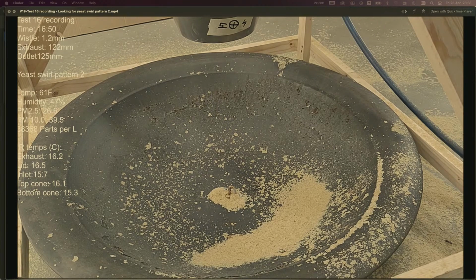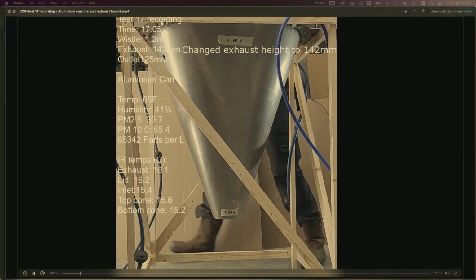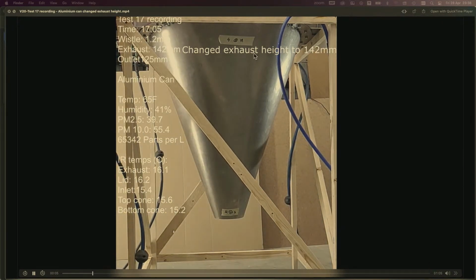Okay, the next one is aluminum can changed exhaust height. So here you can see the exhaust here is 122 millimeters. On this one, it is 142 millimeters.